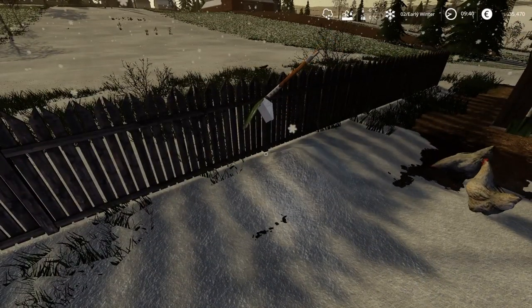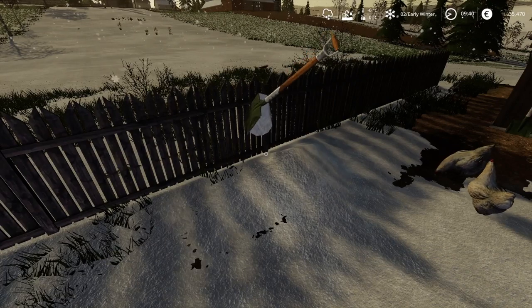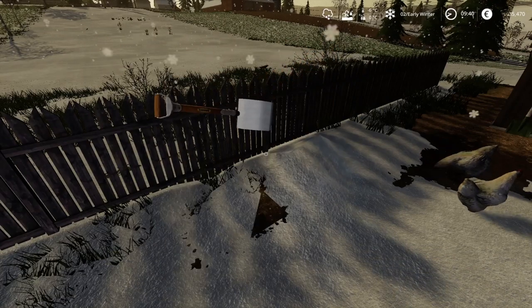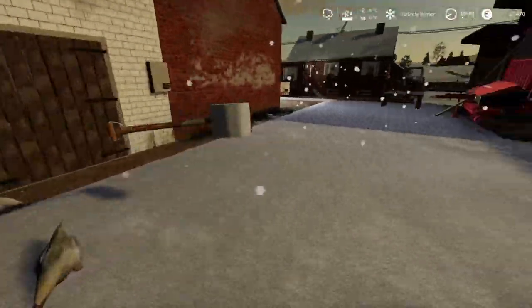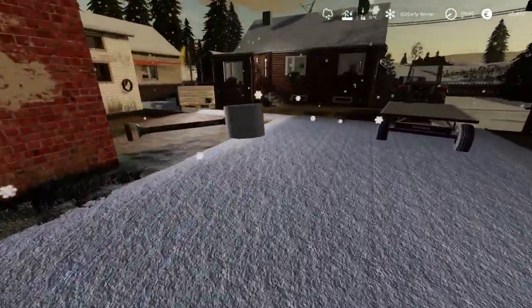Okay, so this can be used for shoveling snow also. How do I... Damn it. How do I empty it? Maybe here.